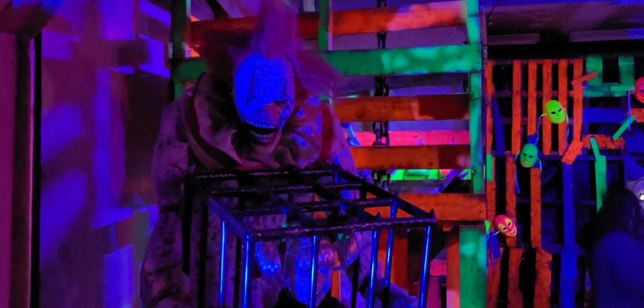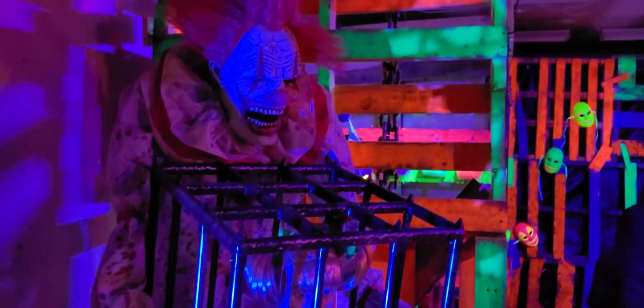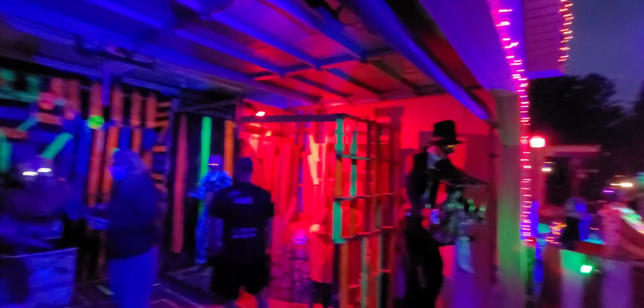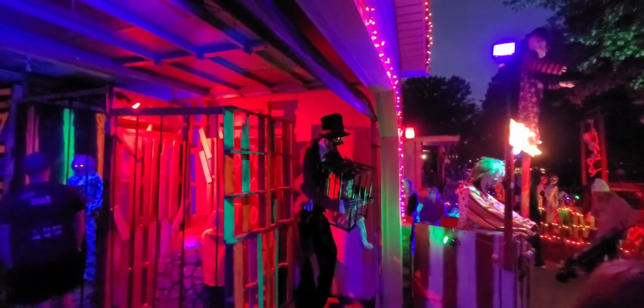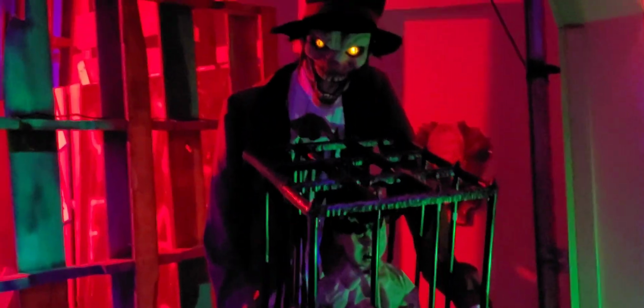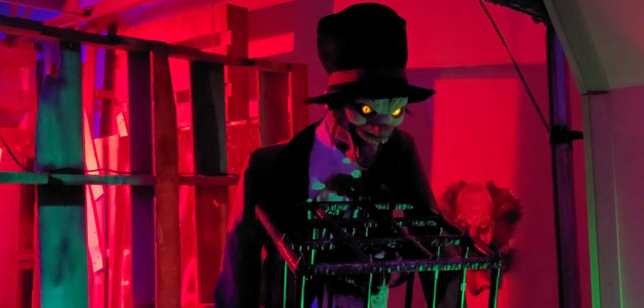And then, of course, we've got Hugs here. He's got a little prisoner. This is fantastic. Outstanding. We've got another clown that's got a prisoner here. This guy's got somebody captive. Awesome.